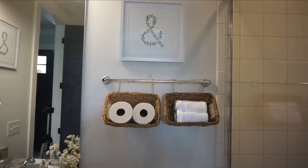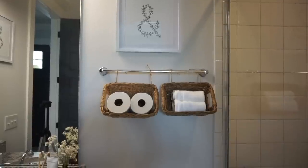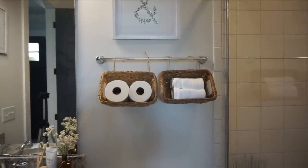White country chic. I kind of like it. I think it's kind of cute. I'm trying to give you guys as many ideas as possible that will work best for your space.